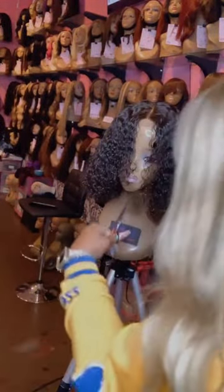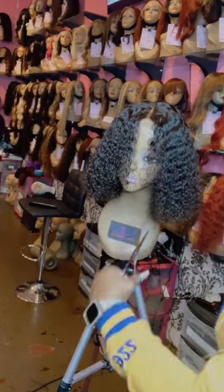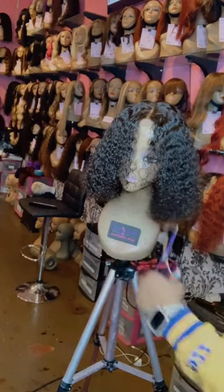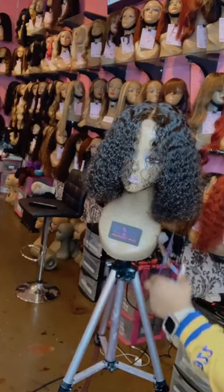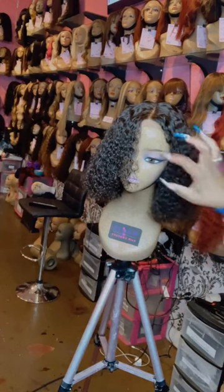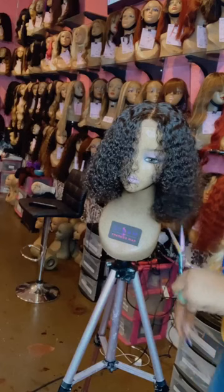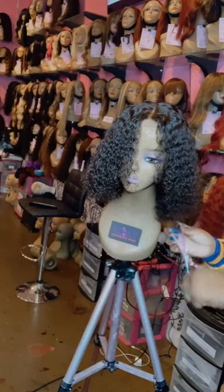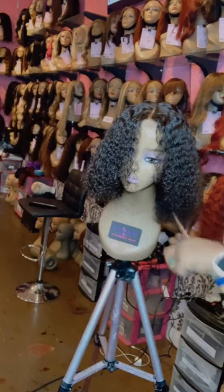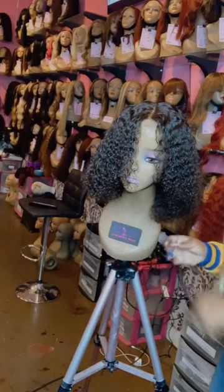So I just cut it a little bit right here, so that way it just looks a little more natural around the face. And this is going to all blend in. You want a little bit of frizz framing. Nobody likes when your wig is just blunt and chunky in the front. That again goes back to making your wig look natural. So with this trimming here, it's going to make it definitely look more natural, so it's not all heavy right in your face. And she's going to be beautiful.